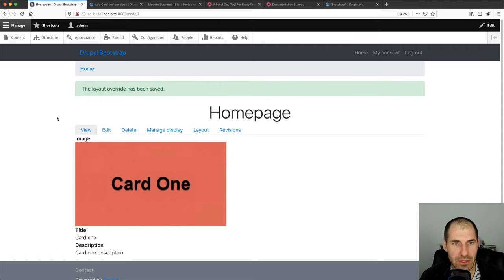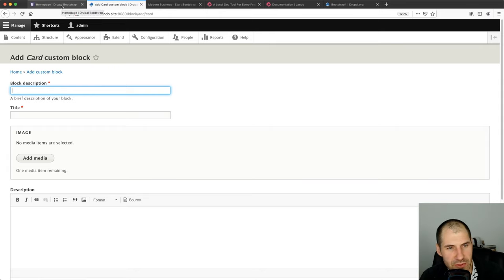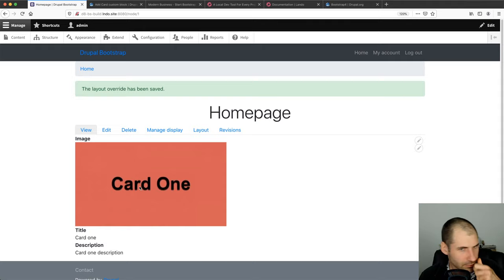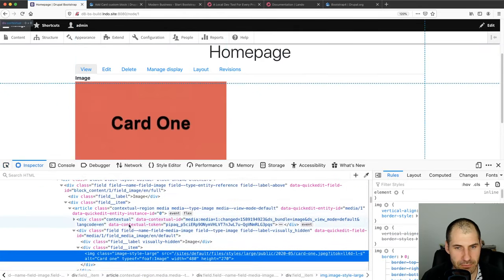So we've done all of this. I'm just trying to think. All right, so now what we need to do is turn this into a card. So we need to generate this markup, like so.